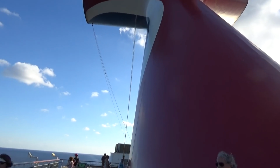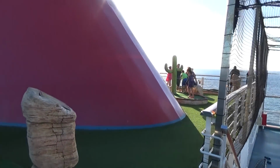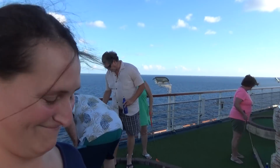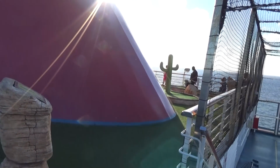Coming at you now from the sports deck, which is up here towards the back of the ship. And it's home to mini golf, which I really like. They have a 9-hole mini golf. Now, Molly is not good at mini golf. In a 9-hole mini golf course when we played, she managed to lose by 8 strokes. 7 at the end. 7 strokes. But they have a really nice little 9-hole course.